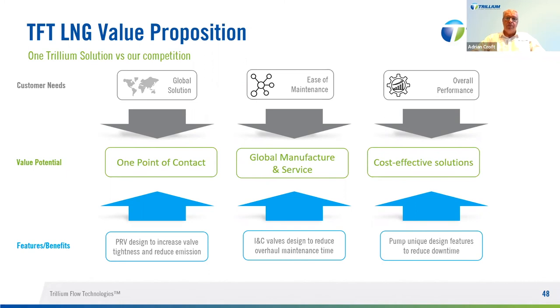So we've talked about pumps, we've talked about control valves, for example. All these products are designed and specified to ease the service routines within a plant. And overall, this gives a cost-effective solution to you, the user, in terms of the overall performance of the valves and the pumps, the maintenance cycle, the maintenance regime, and ultimately the long-term operation of the plant, minimizing downtime and maximizing uptime.